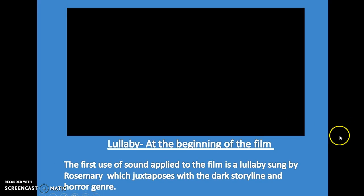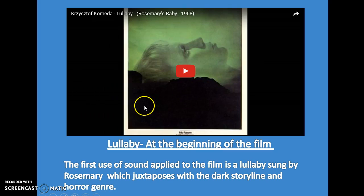Sound. The first use of sound applied to the film is a non-diegetic soundtrack of a lullaby sung by Rosemary, which juxtaposes with the dark storyline and horror genre, as they are usually associated with innocence and peacefulness. So I'll just show you a bit of the lullaby now.